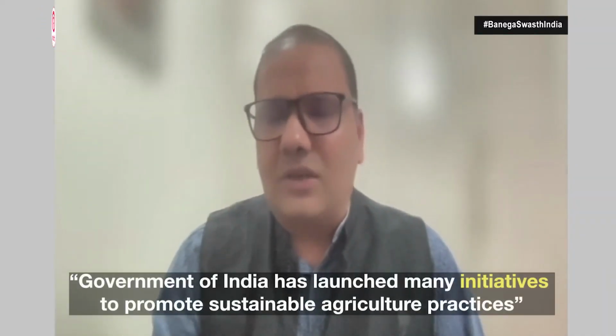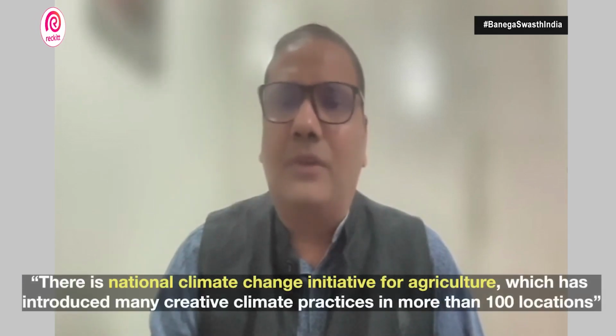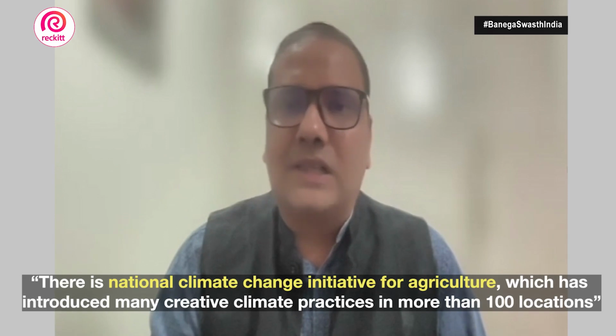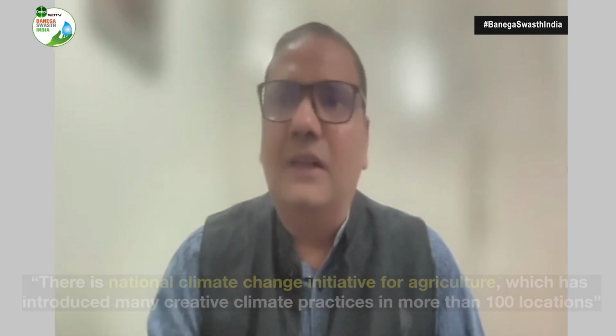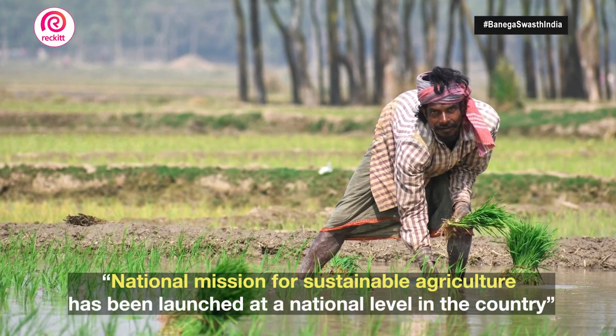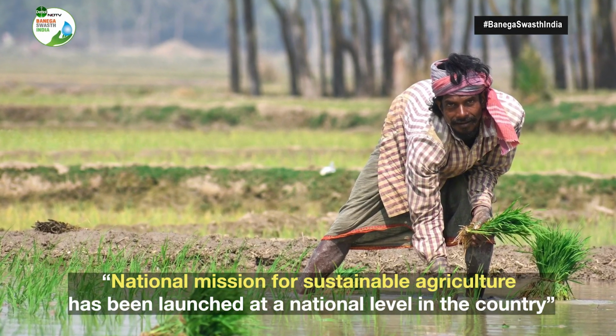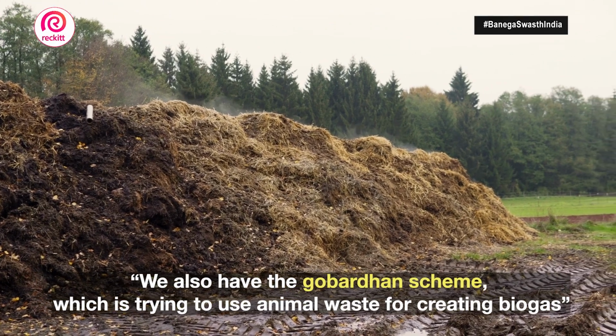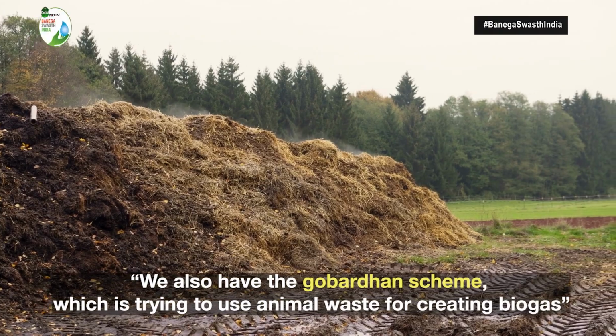With that in mind, the government of India has launched quite a few initiatives. For instance, there is a national initiative for climate resilient agriculture, which has introduced very creative climate resilient practices in more than 100 locations in India. We have a National Mission for Sustainable Agriculture, which is a part of the National Action Plan on Climate Change, doing very innovative work around introducing sustainable agriculture practices. We have the Gobardhan scheme, trying to use animal waste to produce biogas, to close loops. These are examples where India is doing a lot to make agriculture more resilient to the changing climate, but also to reduce emissions from agriculture. So this is a co-benefit of these resilient practices.